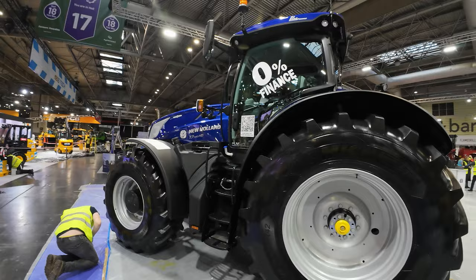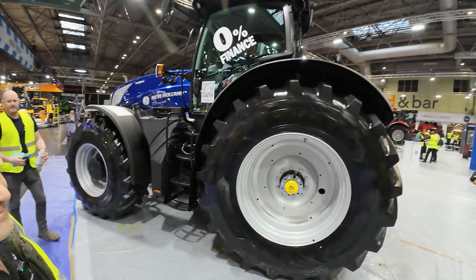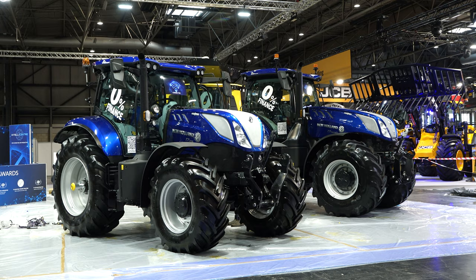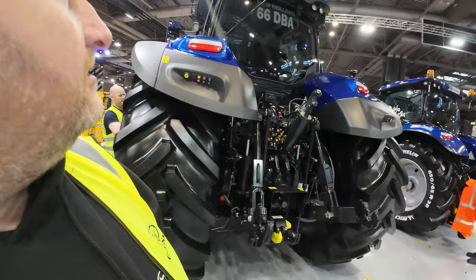Think she'd pull a four for it? But I tell you what, if you look at the window, 0% finance, goes to show you there is deals to be had. Yeah. Boys need to sell plant. Yeah, which is good. 66 decibels, apparently, if you can believe what they've wrote in the back window.